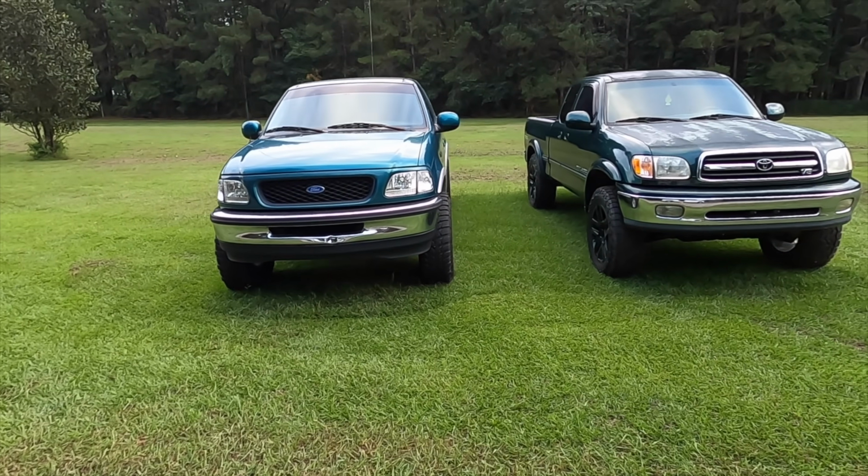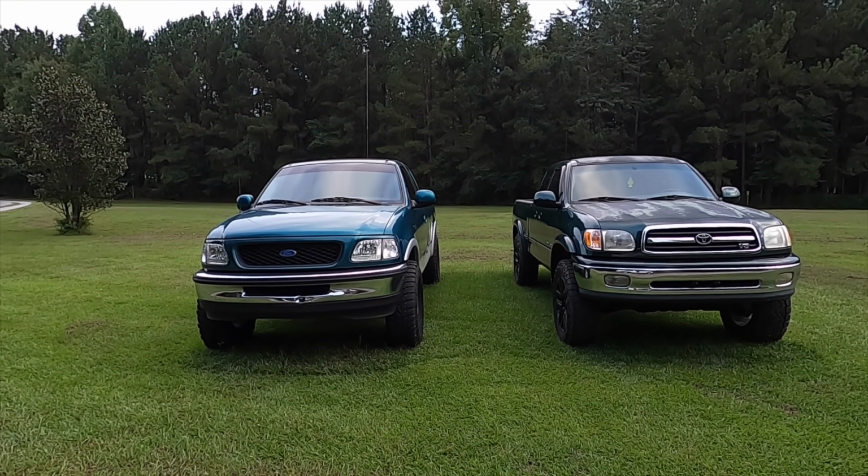What's going on, guys? So in today's video we're going to be talking about how Ford sued Toyota over these two trucks right here. Let's take a moment to just do a quick 360 around them.